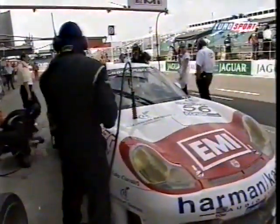There is a pit stop for the number 56 car. Tim Sugden comes into the pit. They're just changing the rear tyre. They've struggled with those new Pirellis all weekend, and it does seem as if they are struggling still in the race, and that's not a good omen for the team.